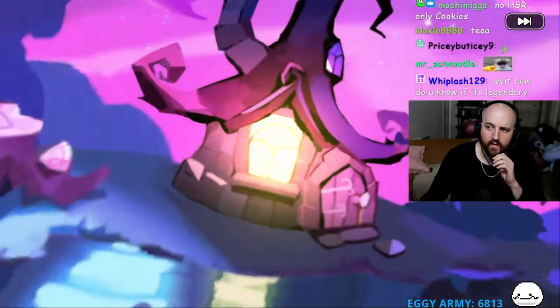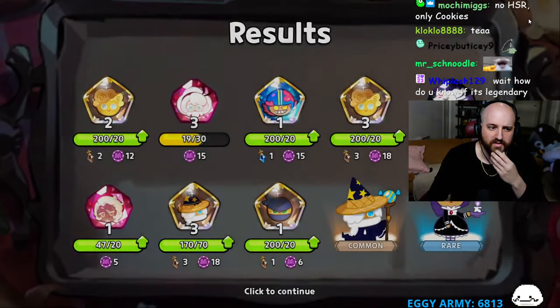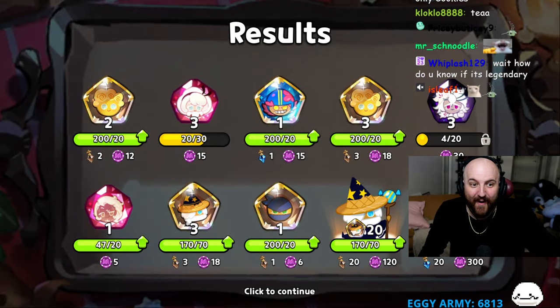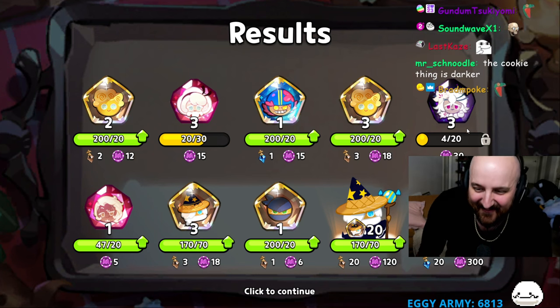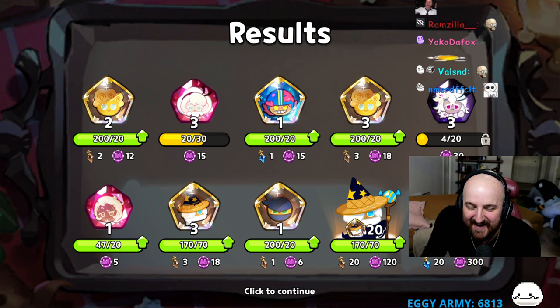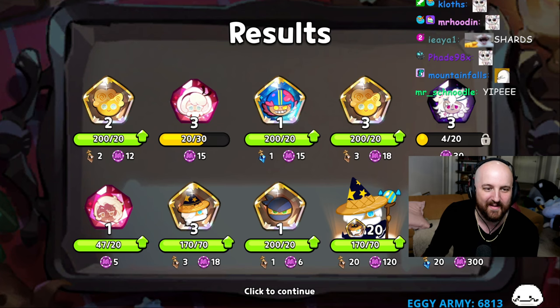Oh, there's no problem. Oh, we got White Lily shards! We finally got some! We got three! We get to see her! Yippee! Oh, we get to see her, dude. Oh, we got her. There she is, man. Look at how cute. I'll take that as a W.